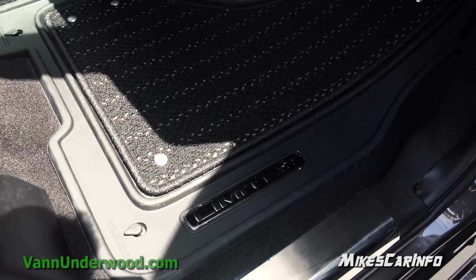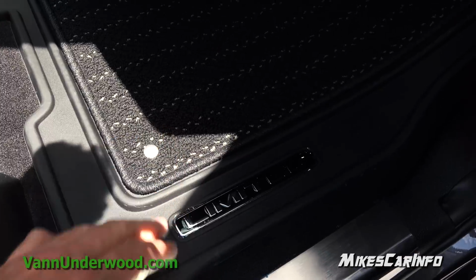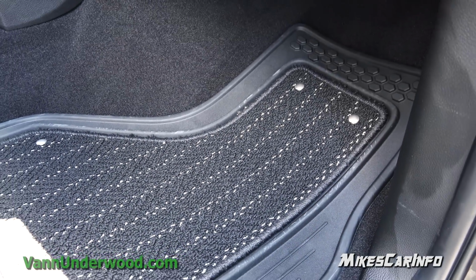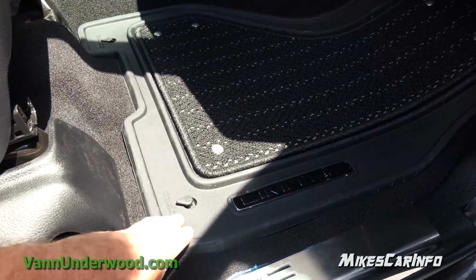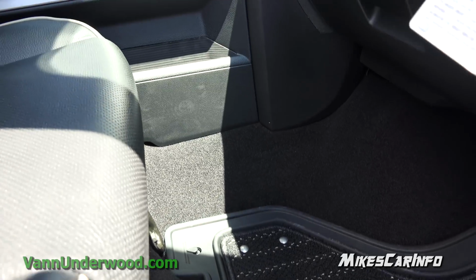And even the floor mats look nice. They have the Limited name and they're rubber on the outside. Basically a rubber mat with some carpet here, Berber carpet there on the center portion. Looking really nice and functional as well. They hook in place in two places, so it keeps it not only from sliding forward but twisting and turning. Keeps it in place the whole time.